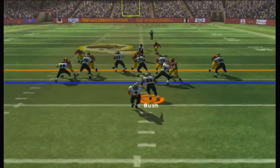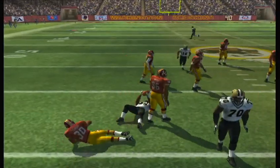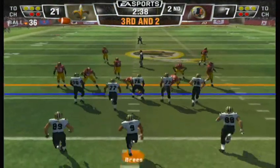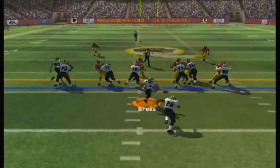The Washington Redskins go with a 4-man front. Landry brings him down at the 36-yard line. In the first half, still plenty of time to be patient with the running game, but if you don't start having better success than that, it's really going to start putting pressure on you to throw the football.